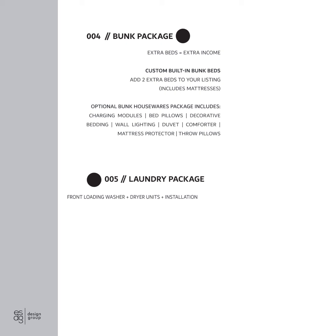But if you prefer to have the laundry facilities inside the unit, that would be your laundry package. And if you prefer to have an opportunity for extra income and more beds, you would definitely want to go with the bunk package. We've specified bunk beds that fit very beautifully in that space and almost seem like a custom build going into your unit.